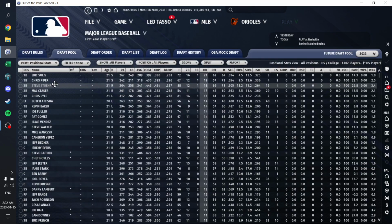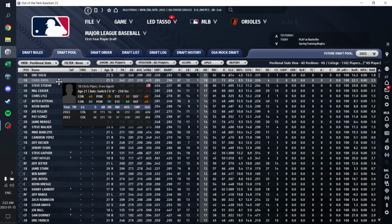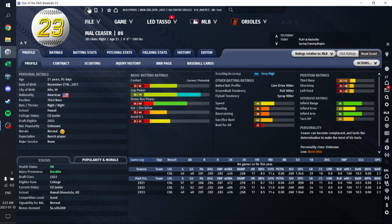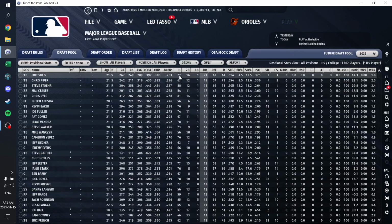So Storr reminds me of a couple of those guys in real life that have gone really high. Those corner bats in the last few years, like Andrew Vaughn, and that guy that went to the Marlins last year in real life from LSU. A couple just really advanced, big time corner bats. Next up, we have Caesar here, a 21-year-old with a 60 power tool, more of a first baseman, it looks like. Pretty big time gap power there. Chris Lyle, another big bat. So that's the home run leaders there.